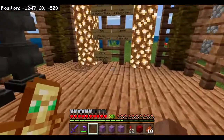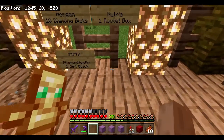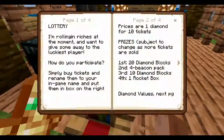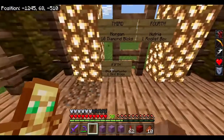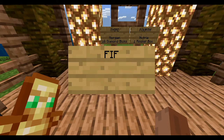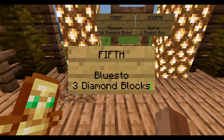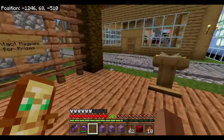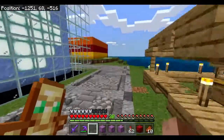And I'll just give Bluestow his dirt block, which I decided to give him as a consolation prize. In fact, let me just think about this. 4.5 diamond blocks. So I don't want to make it 5 diamond blocks, but what I could do to make this one slightly better is, let me see, Bluestow, and I'm going to make it 3 diamond blocks, which somehow fits better than 10. Oh yeah, that's right, because of the extra character. So there we go, 3 diamond blocks, I guess. Yeah, I'll leave it like that, which doesn't mean I need to actually update Discord, but whatever.